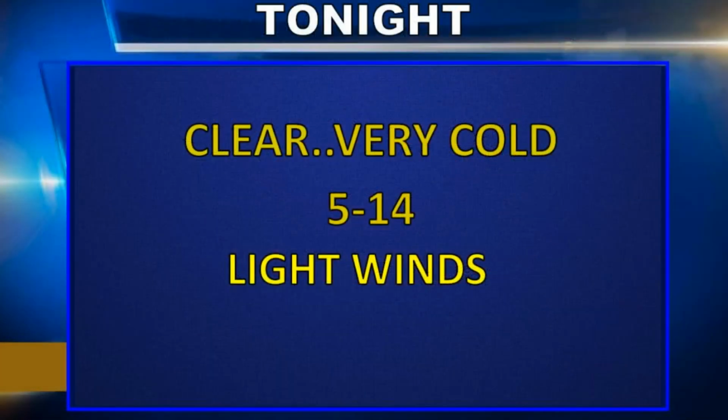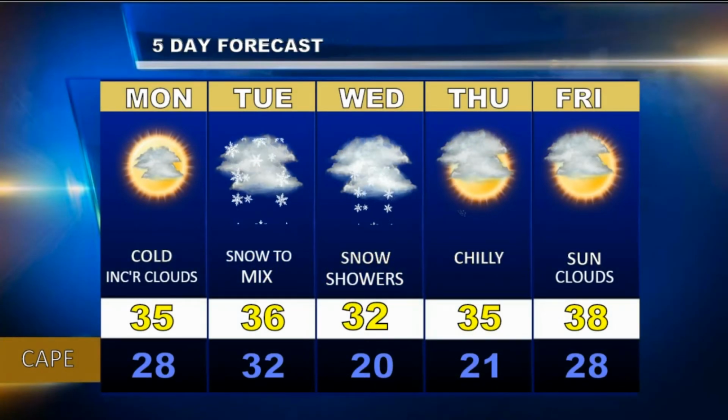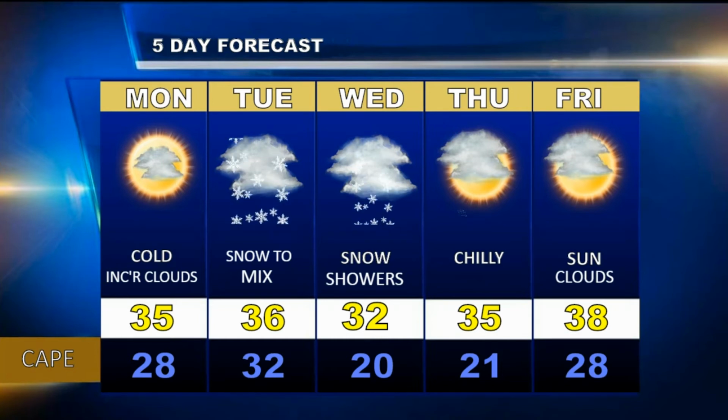Forecast goes like this. Clear, very cold overnight with light winds, 5 to 14. The 5-day forecast looks like this. Starting with tomorrow, early sun and high clouds creeping in. It'll be 35. Snow will break out very late tomorrow night. Snow heavy at times, snowing at the rate of 1 to 2 inches an hour here on the Cape Tuesday morning, but probably during the early afternoon hours, the snow is going to mix with sleet and rain.